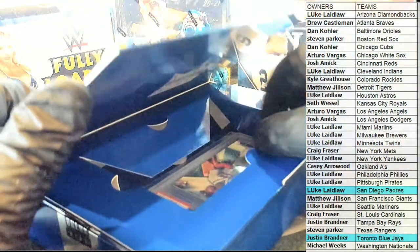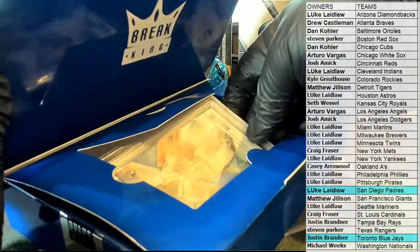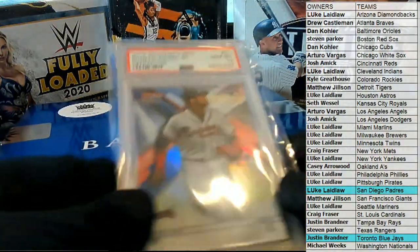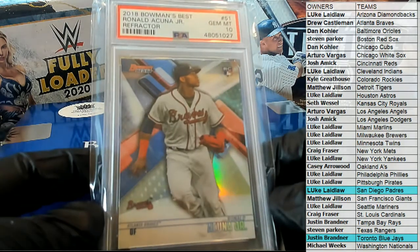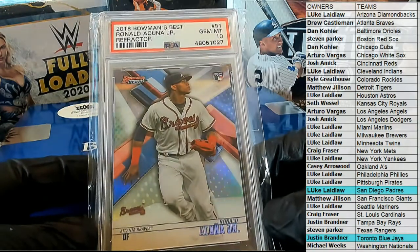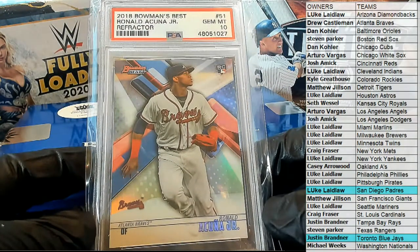And our last one, guys. It is, well, damn. Acuna, nice, from Bowman's Best 18. Okay, rookie. Refractor, nice, okay. I like it.